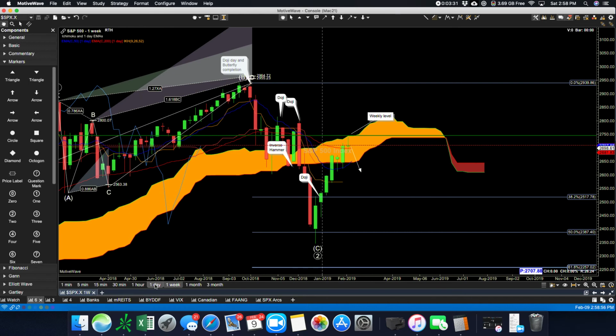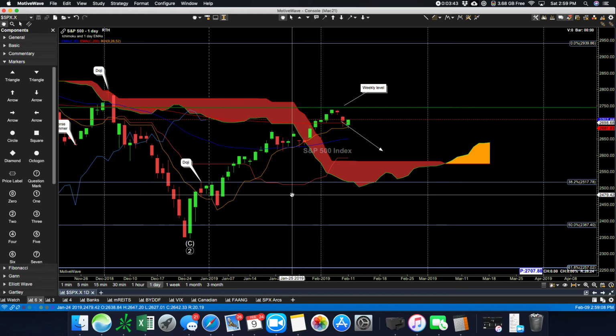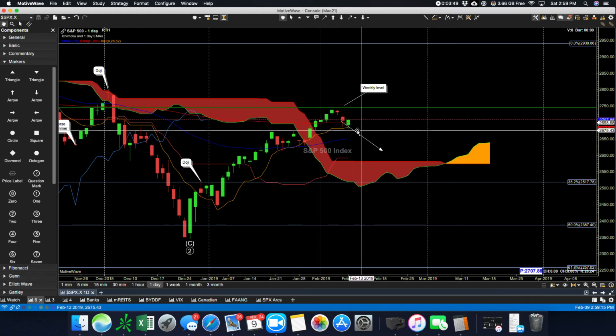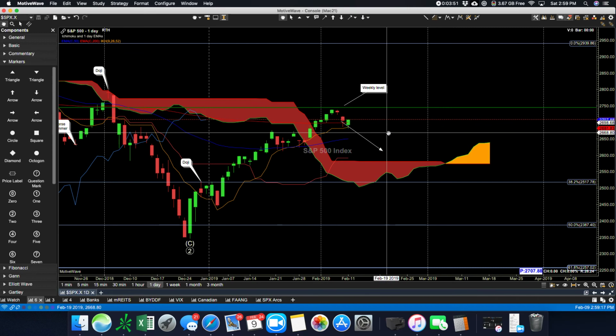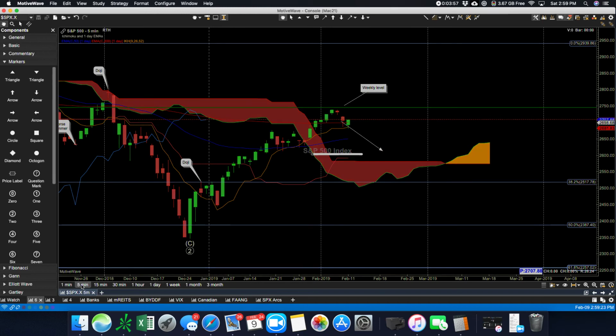So what do we think is happening next week? Well, given all the news about China and other unsettling economic news, forget that there's a strong economy. There's still a lot of nervousness among traders and economists, and we're going to see this downward channeling playing out, is what I believe. Let's just take a quick look at the 5-minute.